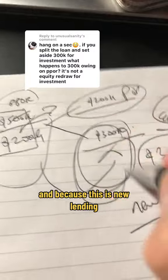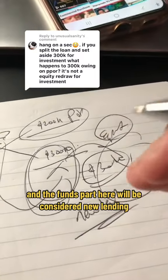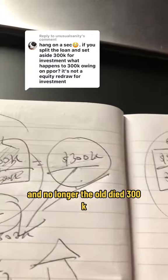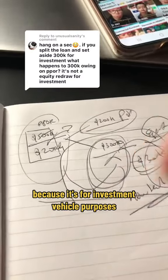And because this is new lending, it will have its own offset account, and the funds parked here will be considered new lending and no longer the old died 300k. And therefore, this whole thing becomes tax deductible because it's for investment vehicle purposes.